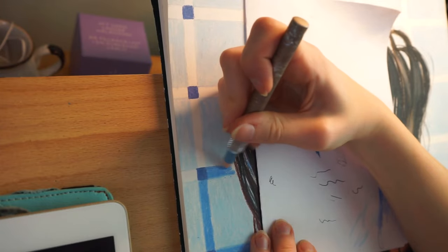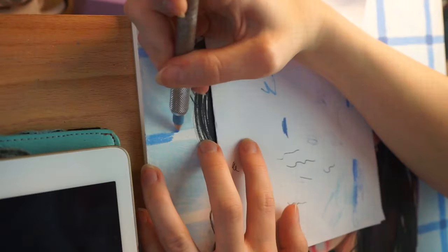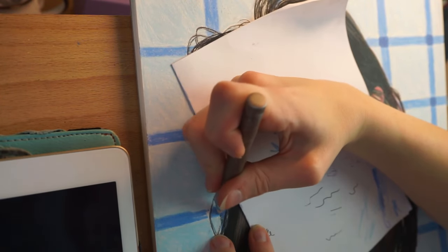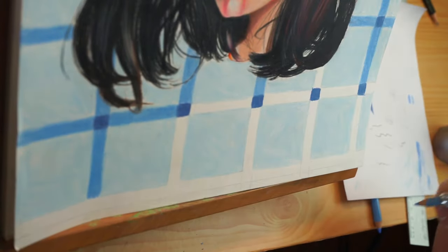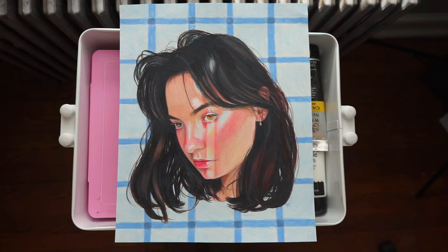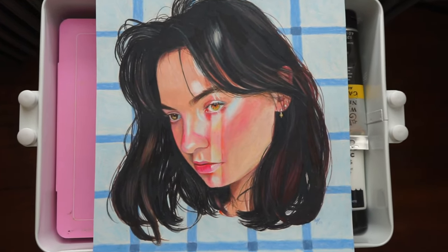I think the background really complements the portrait a lot. I love the light blue in the background. The way that it looks with the skin tones looks so nice. I also love the fact that there's stripes in the background and there's kind of a stripe of light on her face. I think that really pulls it together. I think the background was really the cherry on top.